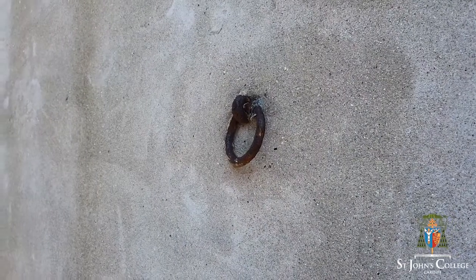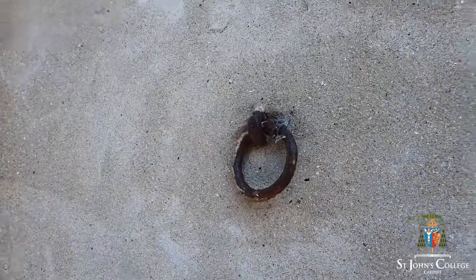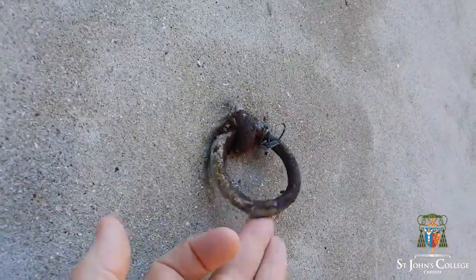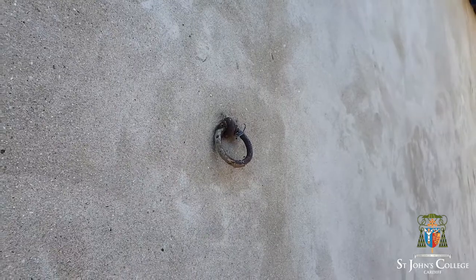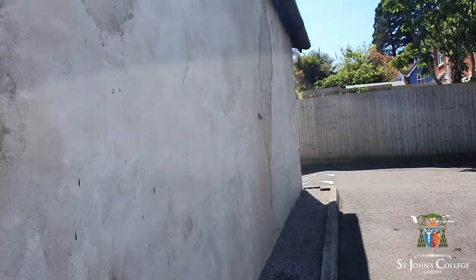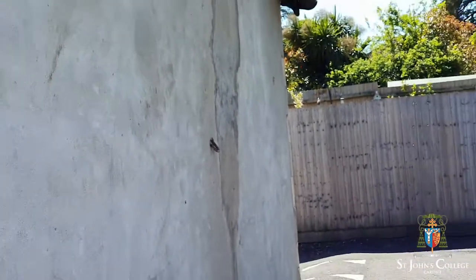So, this ring attached to the wall may not look like much, and I have to be honest with you, I have noticed them on about 2 occasions myself, and there's not very much to them. They're just a metal ring attached to the wall. But if you know where I'm standing, they take on a whole new meaning. Now, just before we move on and explain, I will say that there is another ring on the wall just ahead. So if I just zoom in a little bit there, you can see that there is a second one attached to the wall there.